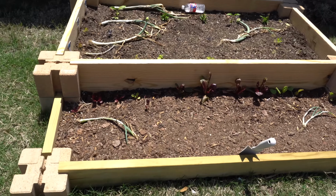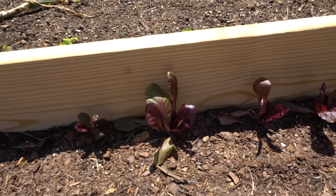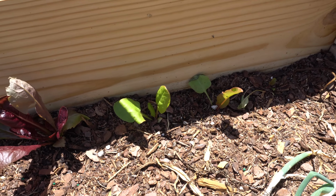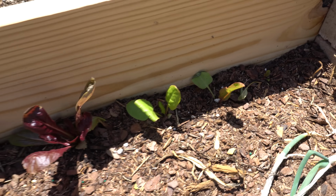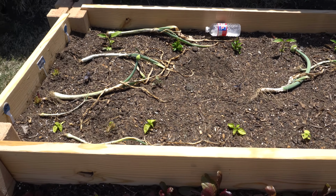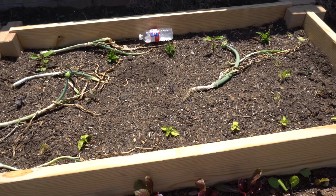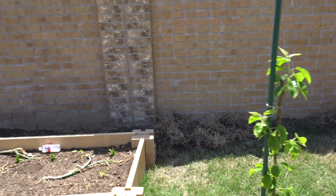And here, another raised bed, and I have some purple romaine, and those are sorrel. I love these sorrels. They taste like green apples. And then peppers, they're not doing great yet because the temperature just started to warm up, so they will do fine pretty soon.